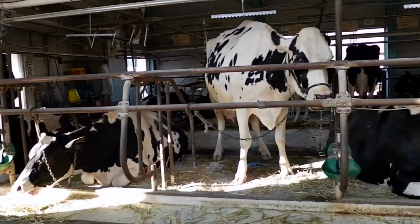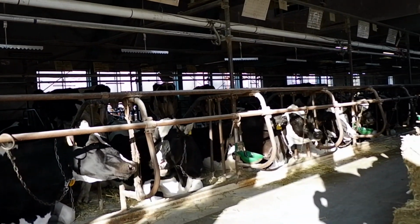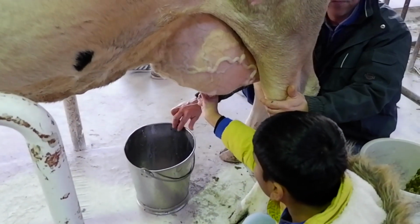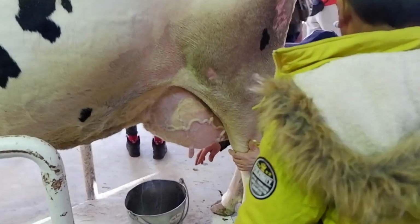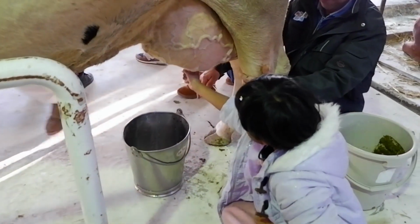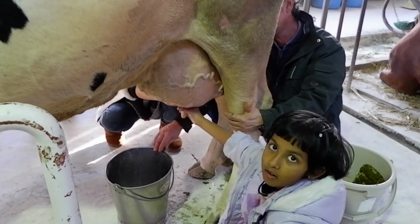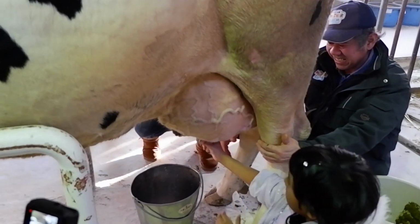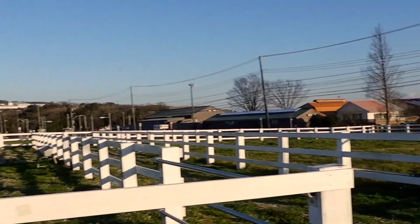Now we are in the cow farm. Now we are going to do our first experience of milking the cow. It's a huge cow farm.